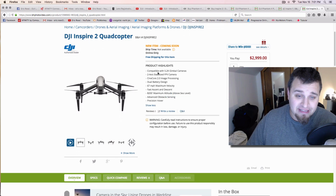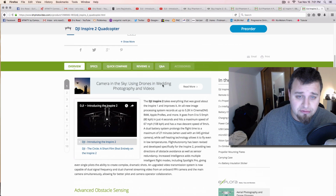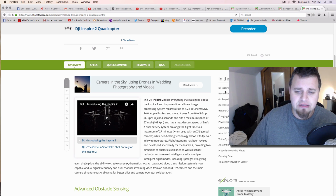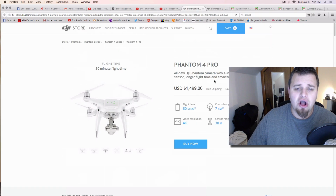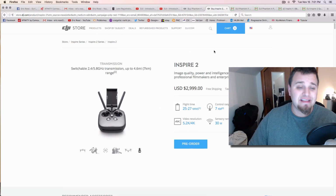Holy gosh, it's absolutely crazy. I think this is $3,000 without anything on it as well. So if you want a different camera, you're going to need to fork that over as well. Does it come with a camera on it? It doesn't look like it does, so you will need another camera to put onto this, but you get pretty much everything else with that. But there you go: DJI Phantom 4 Pro, Pro Plus, which is just the screen, and the Inspire 2.